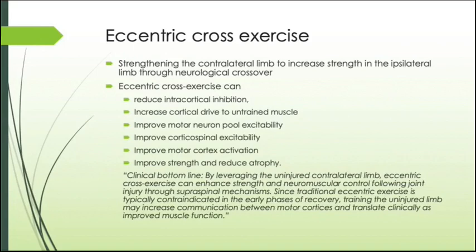Eccentric cross exercise. Eccentric cross exercise involves exercising the contralateral limb to increase strength in the ipsilateral limb by leveraging a neurological crossover of information between brain hemispheres. Eccentric cross exercise produces greater strength and neural activity when compared to concentric exercise. Eccentric cross exercise interventions can reduce intracortical inhibition, increase cortical drive to the untrained muscles from spinal and paraspinal motor pathways, improve motor neuron pool excitability, corticospinal excitability, motor cortex activation, improve strength, and reduce muscle atrophy.